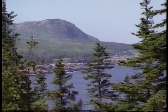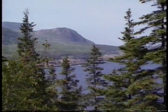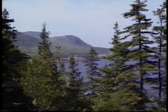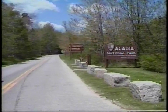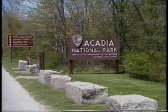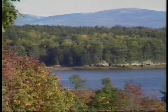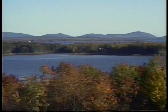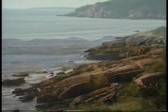For most people, the high point of any trip to the Maine coast is a tour of Mount Desert Island and Acadia National Park. Acadia was the first national park east of the Mississippi, and it's unique in that it was created early in this century entirely from land donated by Bar Harbor's wealthy summer residents.